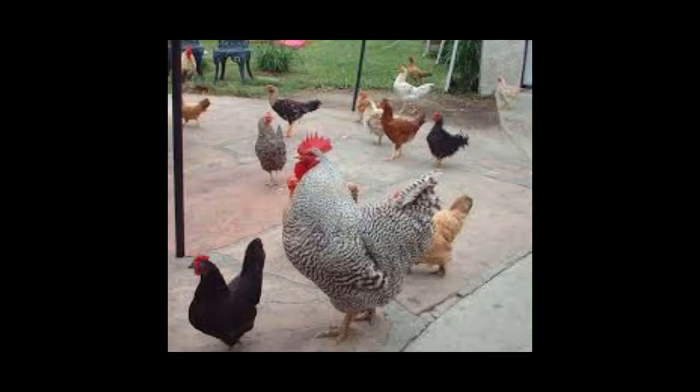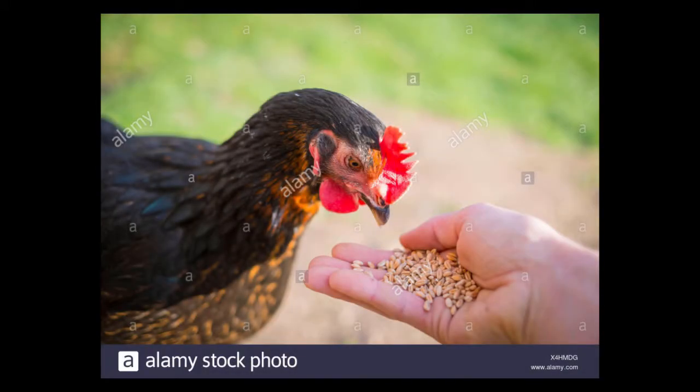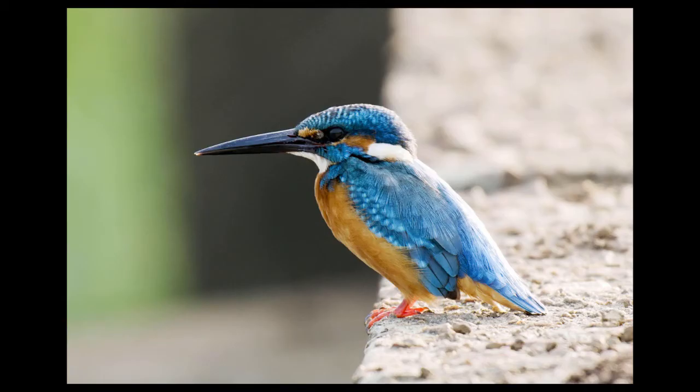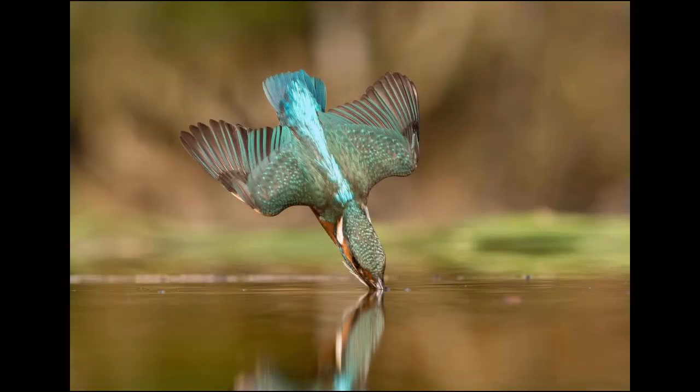Sparrows and hens are seed eaters. They have a short beak to break and crush seeds. A parrot's curved beak helps it to eat hard seeds, nuts, and fruit. Kingfishers and herons are fish eaters. They have sharp pointed beaks. They dive into water to catch fish.